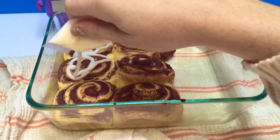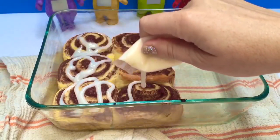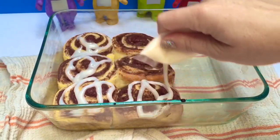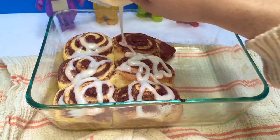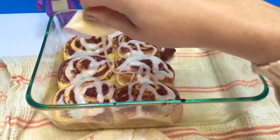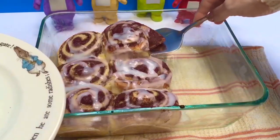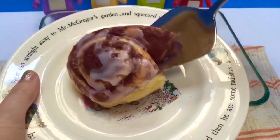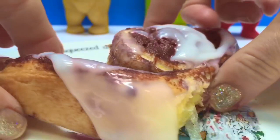We squeeze it all over. Lot of icing. Now it's time to put one on the plate. Look how squishy and warm they are. Let's take a piece off. Ooey gooey.